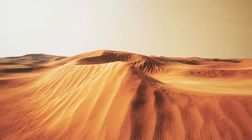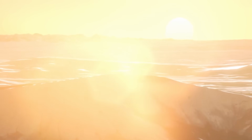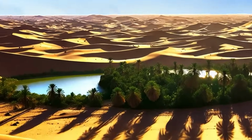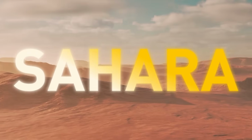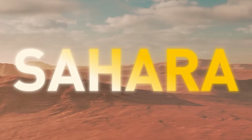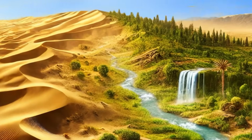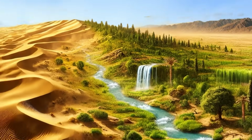When you think of an epic desert scene with blazing sun, endless dunes, and those magical little oases, you probably picture the legendary Sahara, right? But what if I tell you that 11,000 years ago, this vast expanse of hot sand looked totally different than it does today? Yeah, I don't know, I wasn't around then.